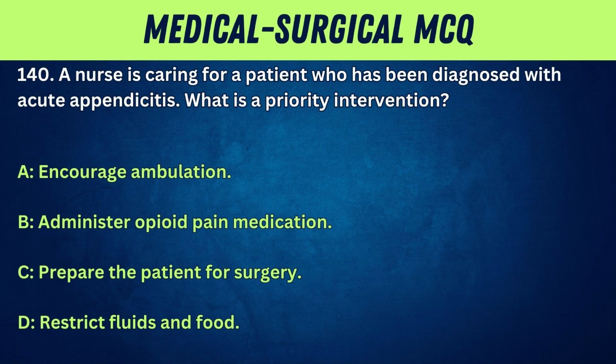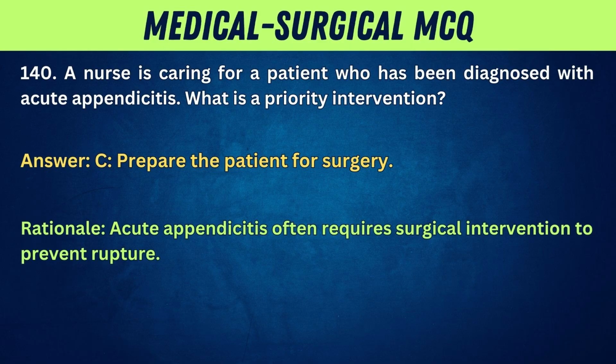140. A nurse is caring for a patient who has been diagnosed with acute appendicitis. What is a priority intervention? A. Encourage ambulation. B. Administer opioid pain medication. C. Prepare the patient for surgery. D. Restrict fluids and food. Answer: C. Prepare the patient for surgery. Rationale: acute appendicitis often requires surgical intervention to prevent rupture.